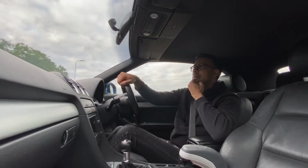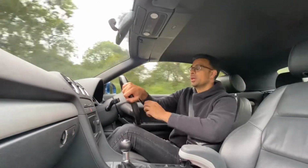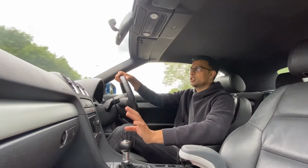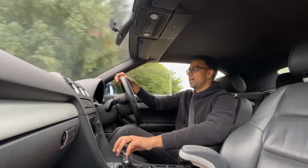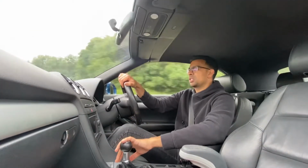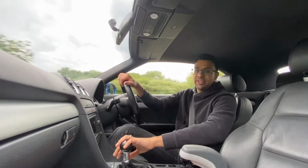So what else can I tell you about it? I've had this for about a month. When I bought it, it was due a service, so I had it booked in for a service, which wasn't too bad. I think it was about 250, maybe just over 250. Standard service, fuel filters, oil filters, things like that.